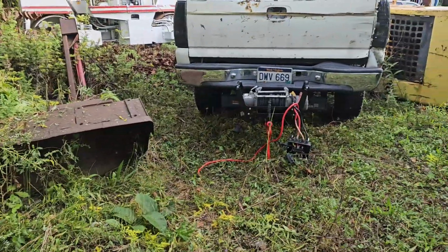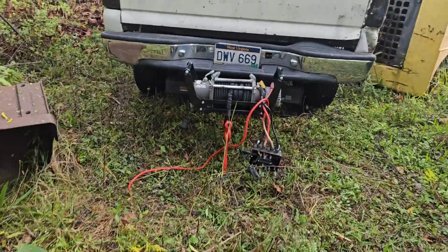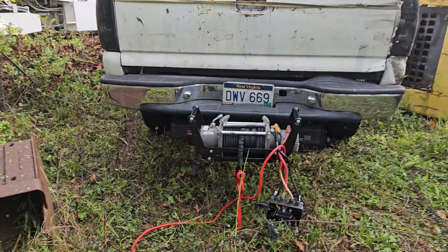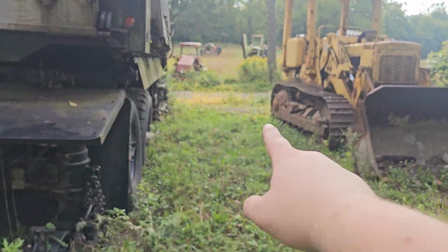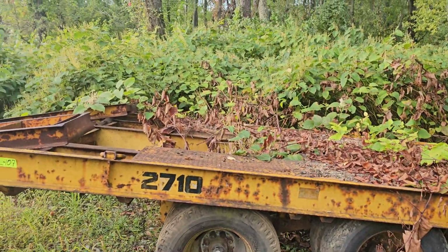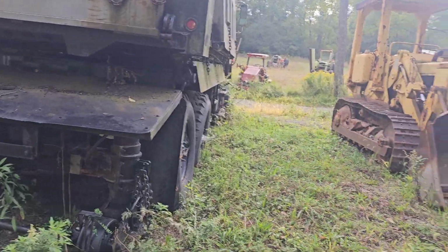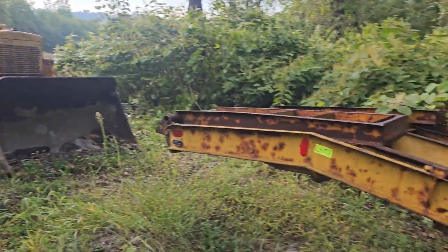So I'm gonna go ahead and strip off my winch, put my pintle hitch back on, and then get out of here in case they want to bring the loader in this way. They had me measure out right here. This is a little over 7 feet. This is 8 feet wide. So that's a no-go unless they move one of these two, which I don't know how big their loader is. It might be an option.